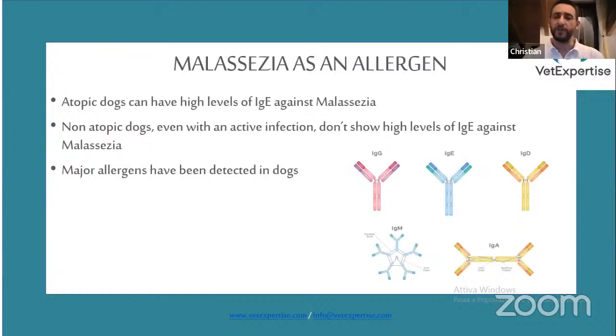Malassezia can also act as an allergen. In fact, major allergens have been detected in dogs. And what is interesting is that atopic dogs can have high levels of IgE against Malassezia, while normal dogs, even presenting an active infection, don't show these high levels of IgE against the yeast.